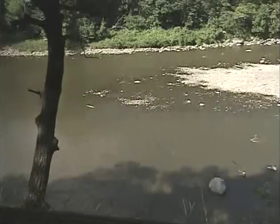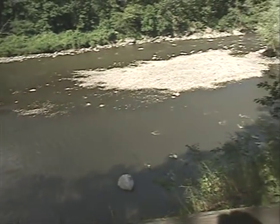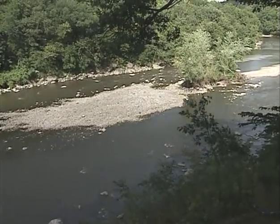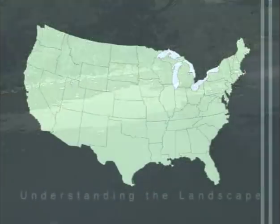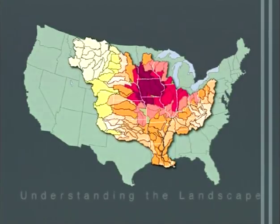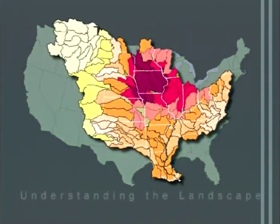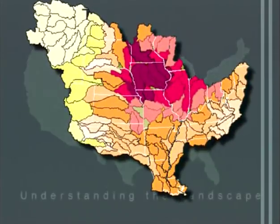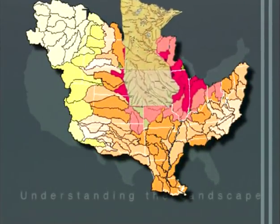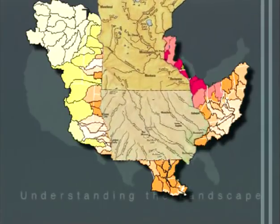The runoff from these agricultural operations compromises the water quality, both locally and farther down the Mississippi drainage, all the way to the Gulf of Mexico. In fact, this region is a major contributor to the zone of hypoxia in the Gulf, where excess pollutants wipe out marine life. The area of concern is the region of northwestern Iowa and southwestern Minnesota.